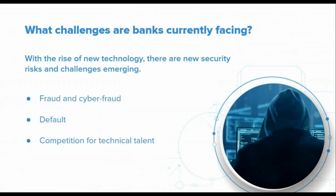So part of the topic that we're going to be talking about today are security threats that banks are currently facing. So 3 of the main security threats that Deepo is going to cover in the interview today are fraud and cyber fraud, default, and competition for technical talent. Now, these security risks have a direct correlation with the advancement of banking software that's currently happening in the market right now. So the result of that is being able to fight these security threats with advanced technology such as biometrics and BPM platforms like ProcessMaker.